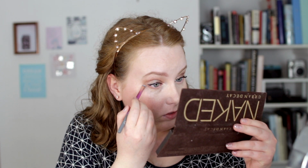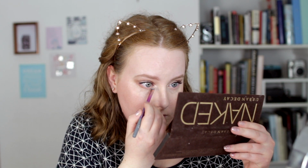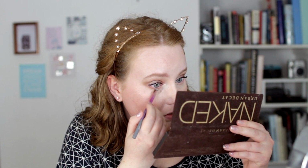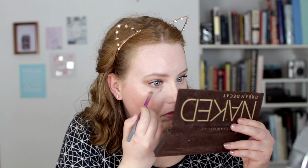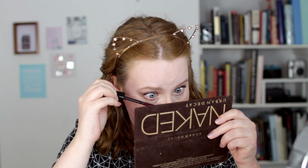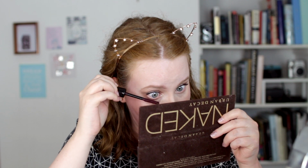I'm going to take the same shades that I used earlier, which are Naked, Sidecar and Sin, and I'm just going to put them on my lower lashes, and I'm just going to smoke that out a little bit because that covers up the creases under my eyes. Then I'm going to add a bit of the MAC mascara that I used earlier. To finish off this look, I'm going to do my lips.